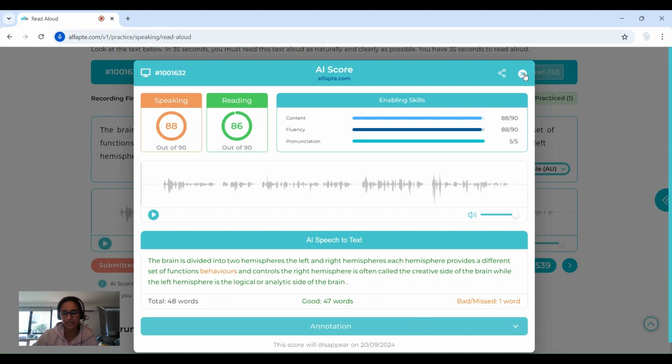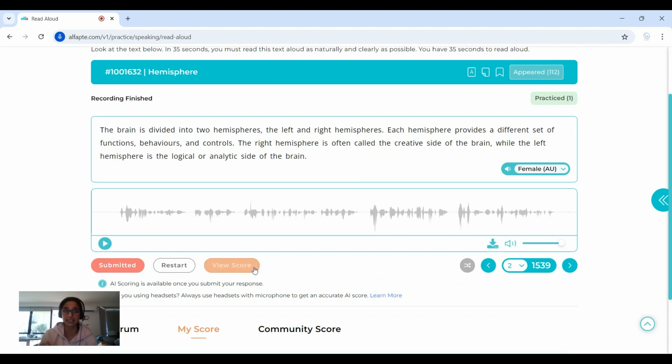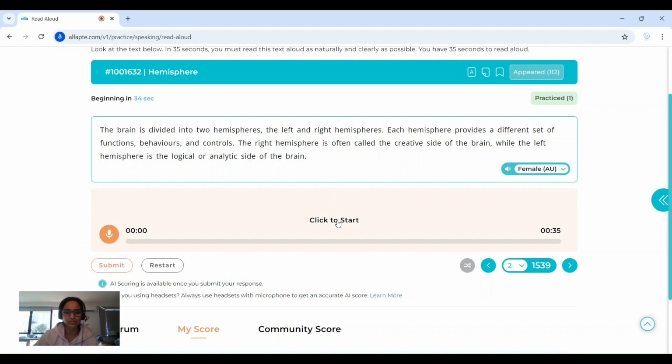Okay, let's try another one, shall we? Or shall I do that again and drop words? Let's do that again. Let's restart it. 3, 2, 1. The brain is divided into 2, the left and right. Each provides a different set of functions, behaviors, and controls. The right is often called creative, while the left is logical or analytic.